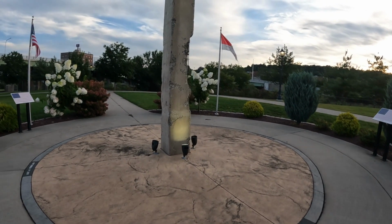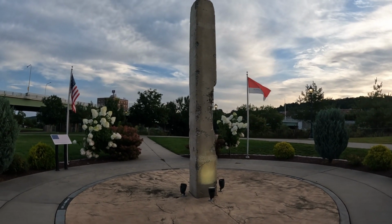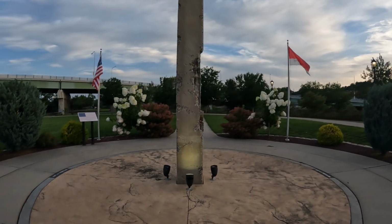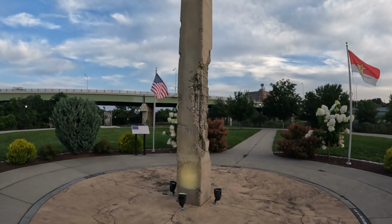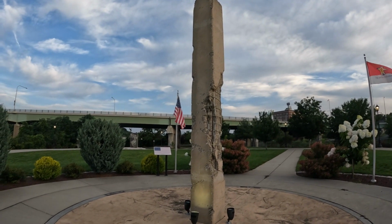This post here is, they say, the largest remnant left of the World Trade Center, from the P3 parking garage post. It's just a memorial to the attack of 9/11, and placed right here in Amsterdam because of its connection to New York, obviously through the canal system.